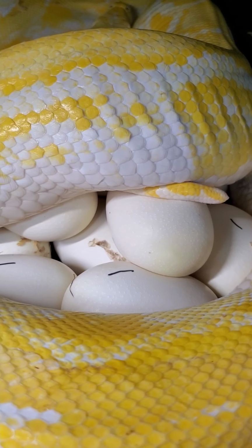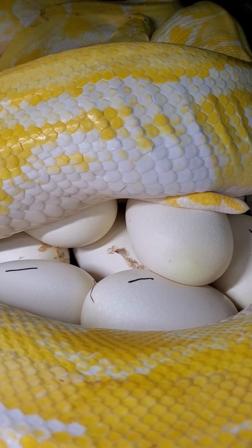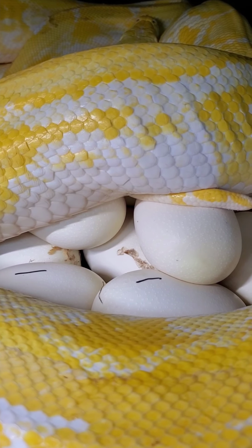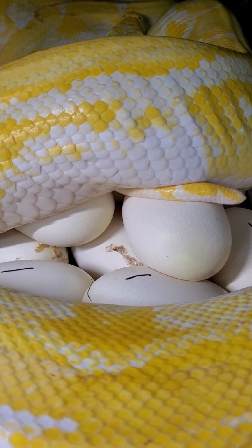I apologize if you can hear the roosters in the background, but my shop is right in front of my little chicken and rooster farm.